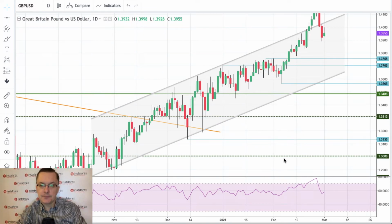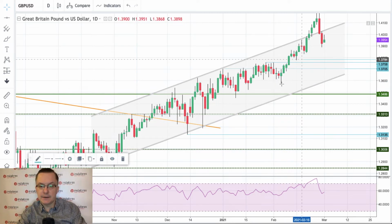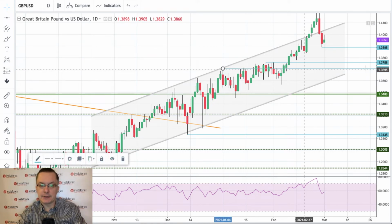So right now we are trading inside the channel. There is still, as you can see, the uptrend being continued. So that's nothing new for us. The next target, I think we should mark this low from the 26th of February at the level of 1.3888, because if this level is violated, then the level of 1.3758 is next on the radar, right?